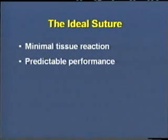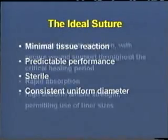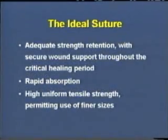Because the ideal all-purpose suture still does not exist, the surgeon must select a suture that is as close to the ideal as possible and provides the suture qualities shown in the chart. Sutures are now available which can be matched to the healing process of individual tissues and the requirements of specific procedures, allowing the surgeon to choose the suture best suited to achieve the aim of uneventful wound healing.